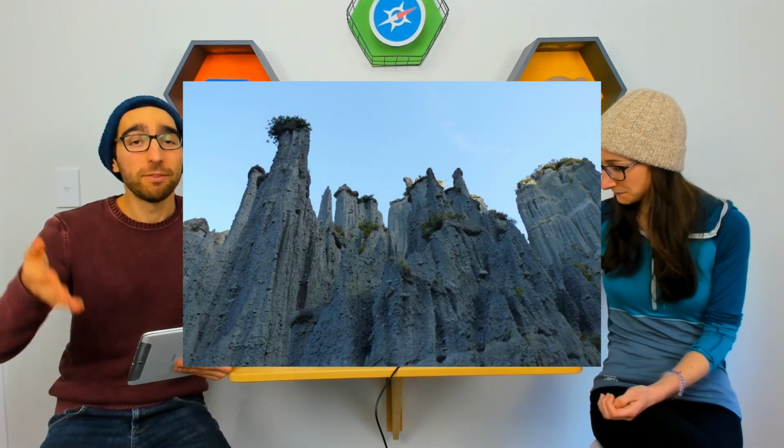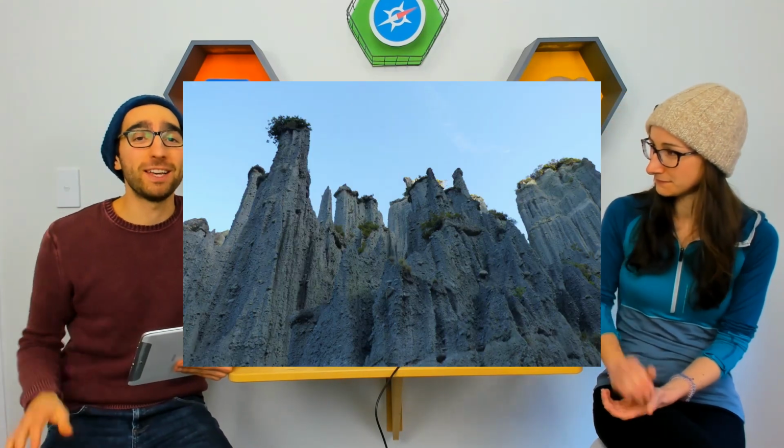Number 5, it is the Putangirua Pinnacles. It's again very hard to pronounce like most Maori places, but it is located north of Wellington in the Wairarapa region, and this is basically the location from the Dimholt Road, where Legolas and Aragorn and Gimli took their first encounter with the army of the undead.